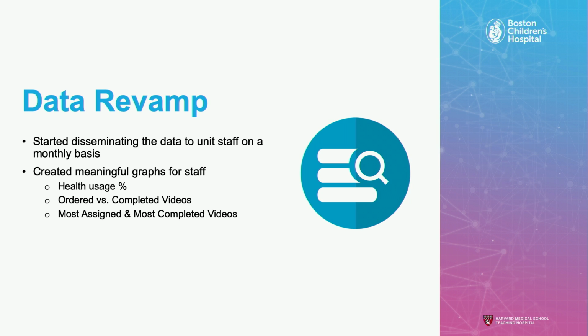So the first thing is this data revamp, which honestly is a really simplistic idea, but was effective. There are really just two main components: we started disseminating the data consistently on a monthly basis, and we created meaningful graphs for the staff. By sending it monthly, we kept our unit staff engaged and aware of how they were doing. We did see results from this, with a lot of nurses coming back to us asking for things like re-education on the system, custom content, or signage or tools to help awareness of the system.